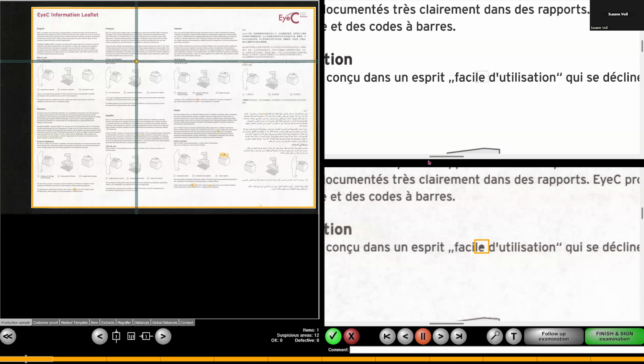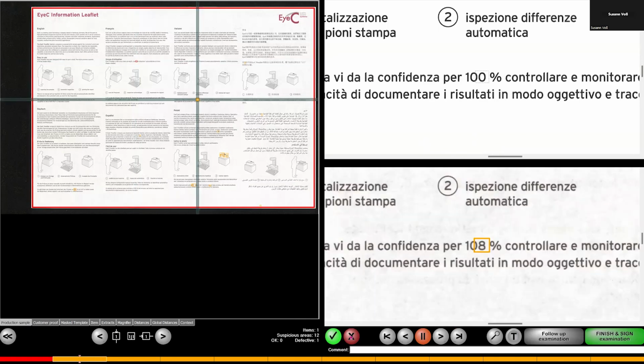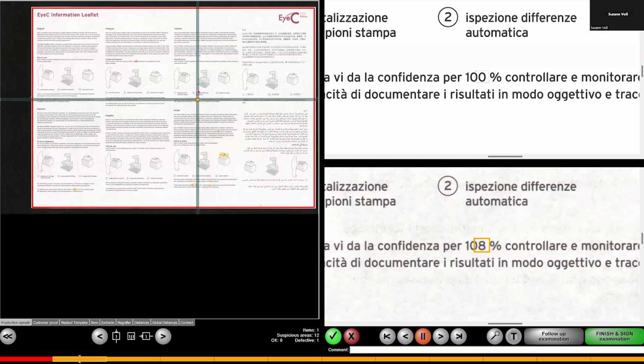To simplify this, I can use this toggle function. I can also adjust it on my keyboard, and now it's switching between the PDF and the scanned sample and showing me the exact evaluation. So there's a difference, and I have to evaluate if it's quality relevant, this change as well. And on the left-hand side, you see this crossfader, which gives me an overview or a localization of my defect.